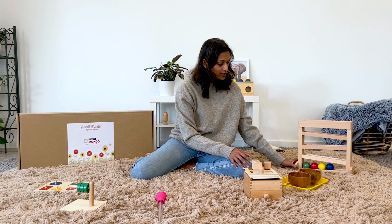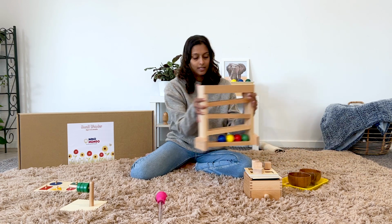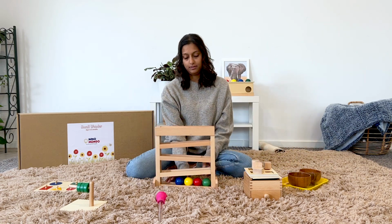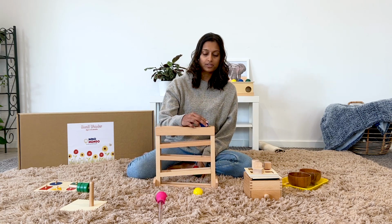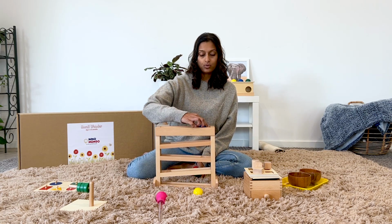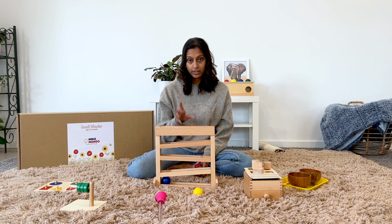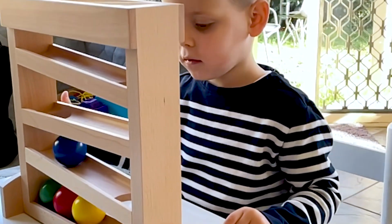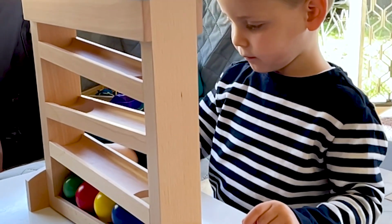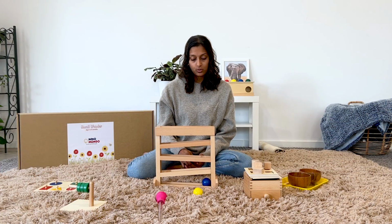Then we have one of our child favorites, which is a ball tracker. And this ball tracker encourages play, and children play with it for really long hours. So they have to put the ball on top, and then they have to wait. That entire movement of balls from left to right trains the child to read from left to right, which is how we read. So it's a training for learning when they go to preschool or their kinder.